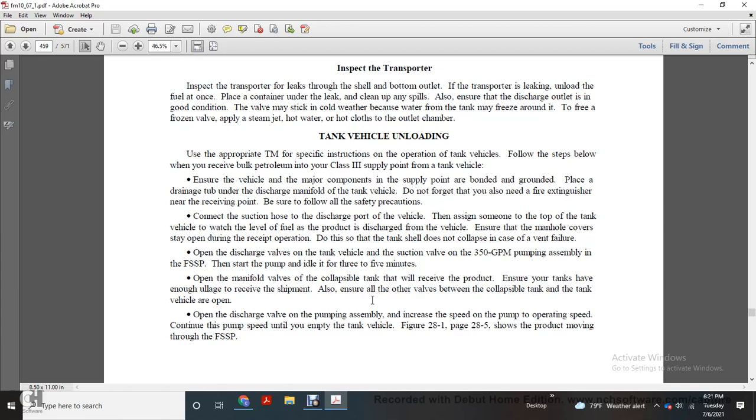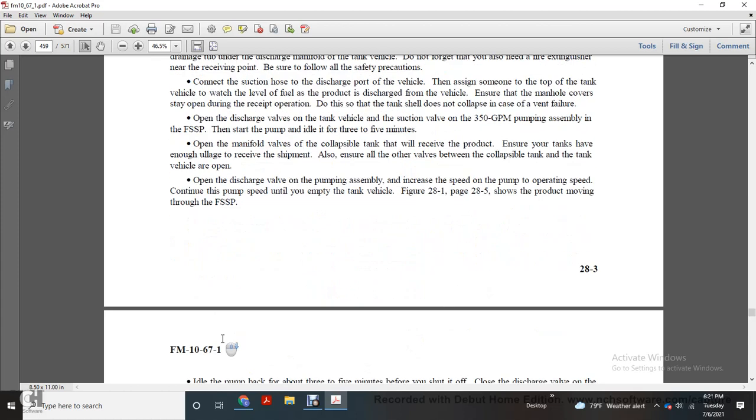Open the manifold valve on the collapsible tank to receive the product. Ensure the tanks have enough ullage to receive the shipment. Ensure that all the other valves between the collapsible tank and the tank vehicle are open. Open the discharge valve on the pumping assembly. Increase the speed of the pump to operating speed and continue at that speed until you have emptied the tank of the vehicle. Figure 28.1, page 28.5, shows this product moving through the fuel system supply point.